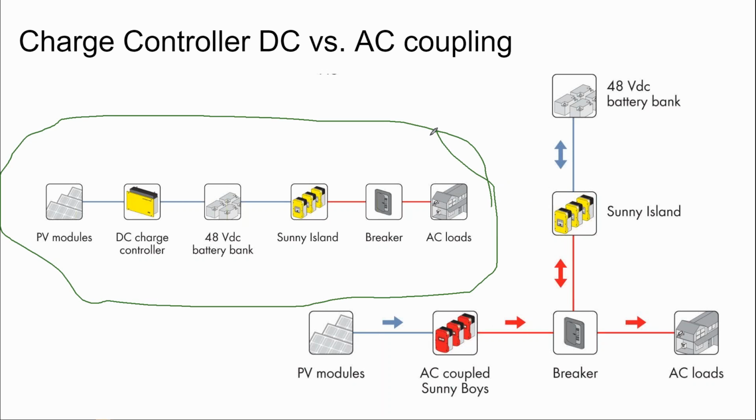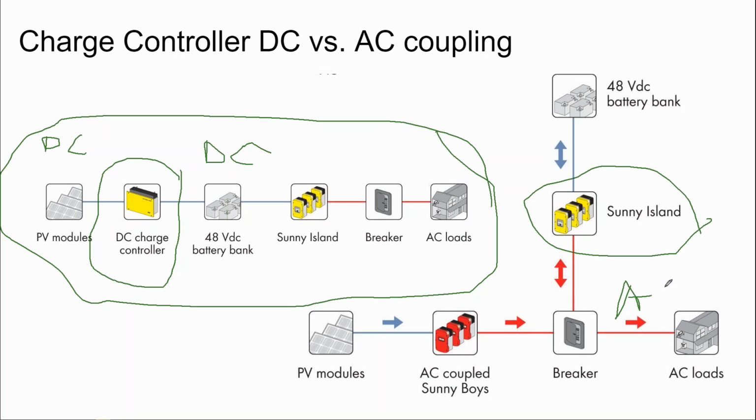Technically, DC coupling should be more efficient than AC coupling too, but the reality is charge controllers, which are a DC to DC product, are relatively few and far between. And what that means is inverters, which are a DC to AC product, should be more expensive than charge controllers. But because inverters are so widespread, everyone has a batteryless solar inverter that just connects to the grid. It doesn't use batteries. It just dumps all the solar power directly into the load.